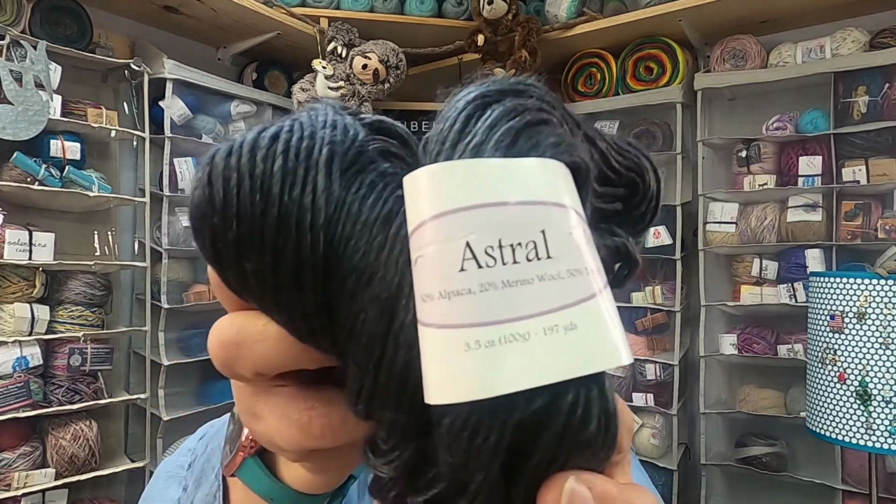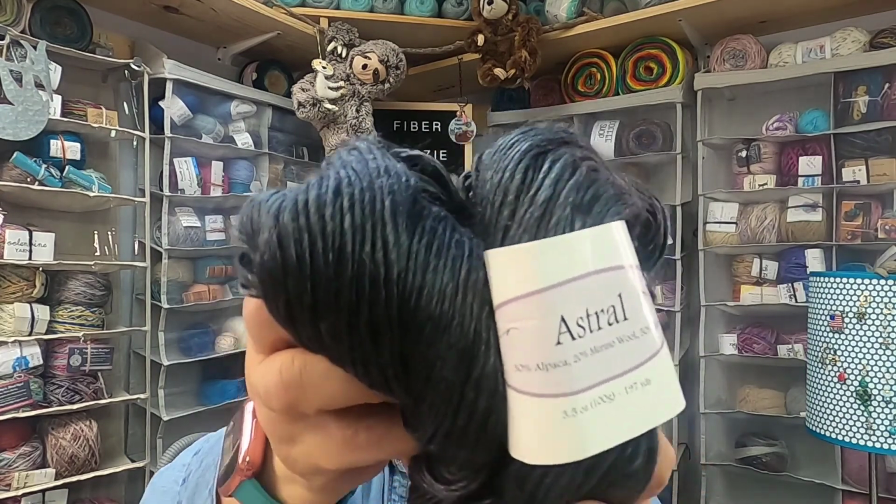And then the last one in this box is Astral. And this is 30% alpaca, 20% merino, and 50% tencel. And you know, we've had a lot of them coming out, at least recently, the tencels and the one that starts with an L. This is 3.5 ounces and 100 grams and 197 yards. This is put out by the Alpaca Yarn Company, which I've heard of, and they're still going, and it's manufactured in Peru. Dry clean only. The tencel makes it very silky. It's a roving type yarn.